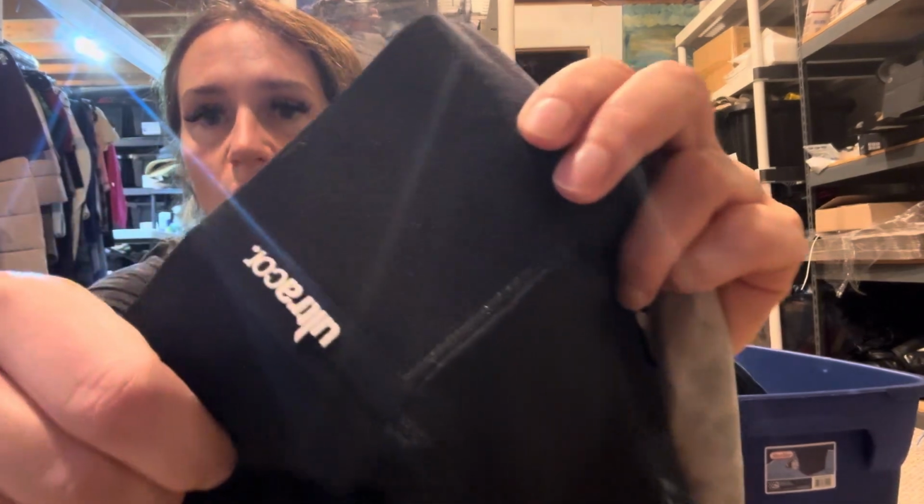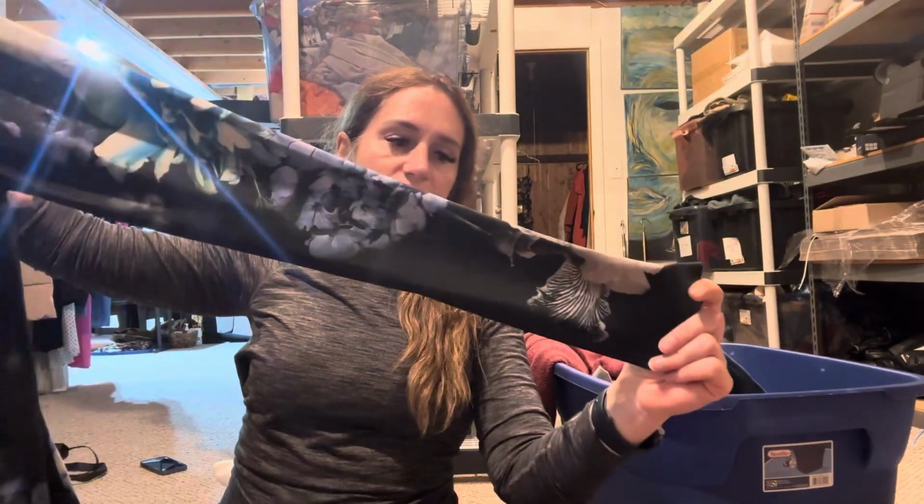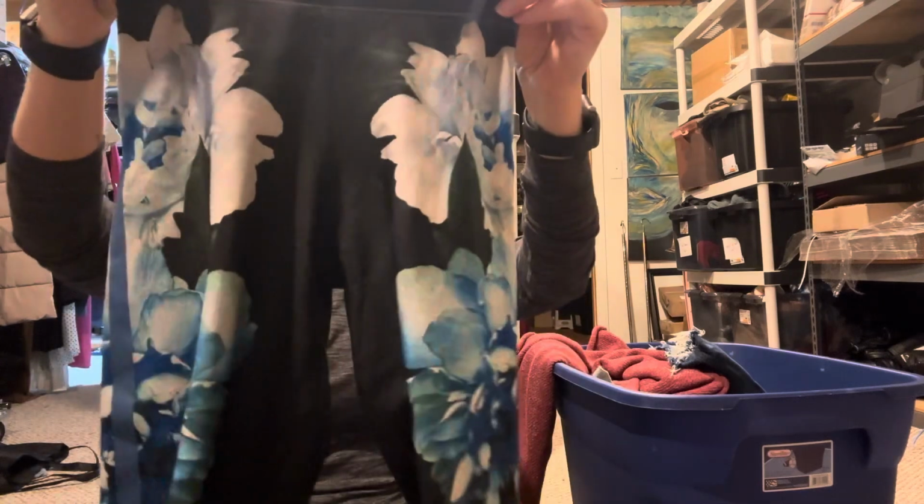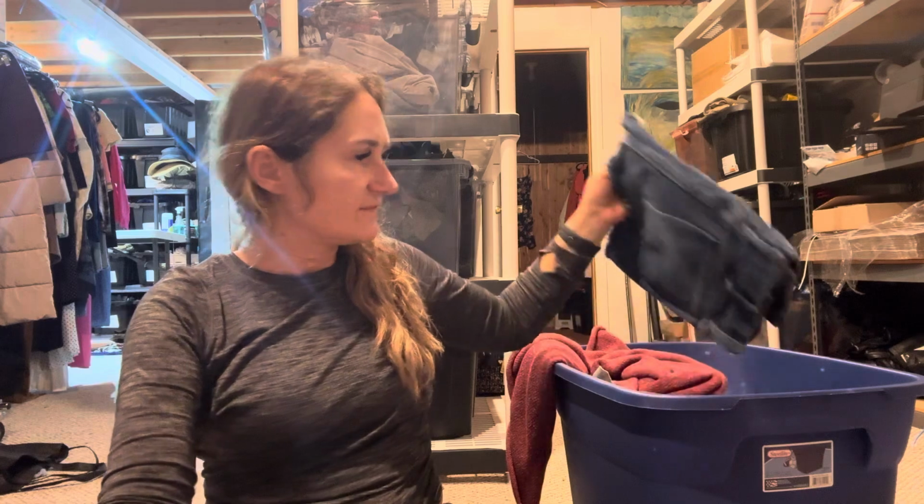Another really good brand, Ultracor. These are leggings. They're very good compression leggings. You can feel that. These didn't have a size, so I just measured them. I think I have those listed for like 50 maybe.